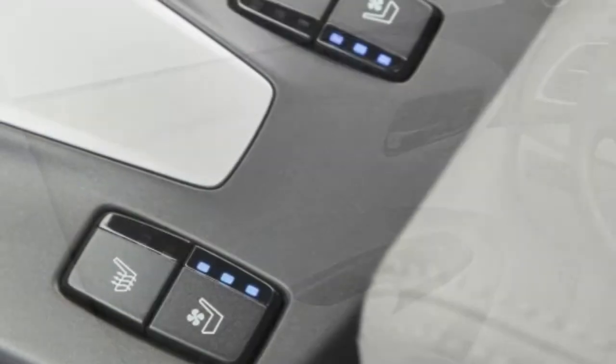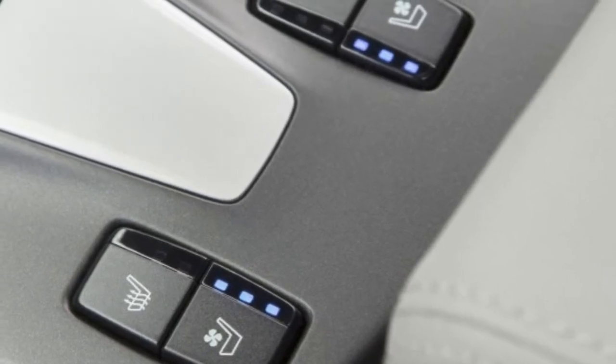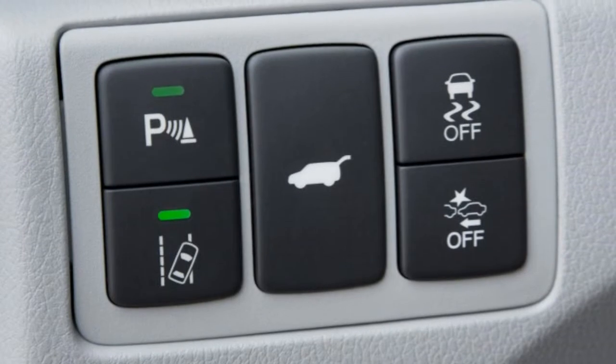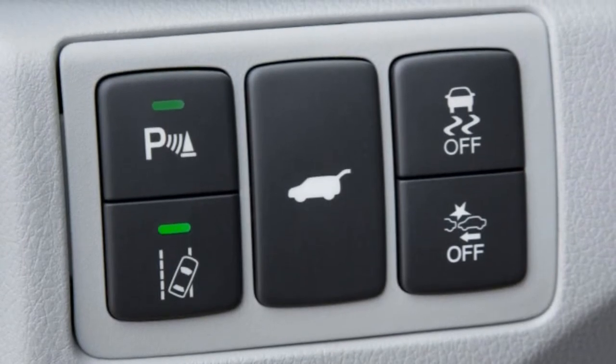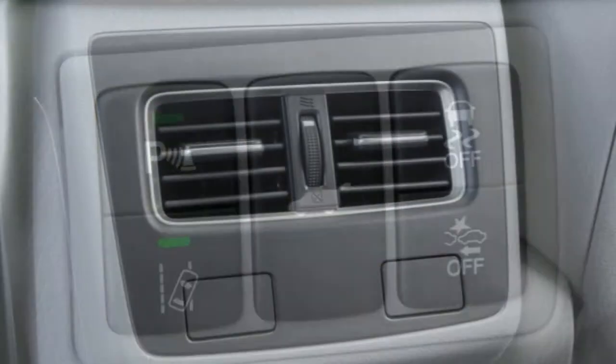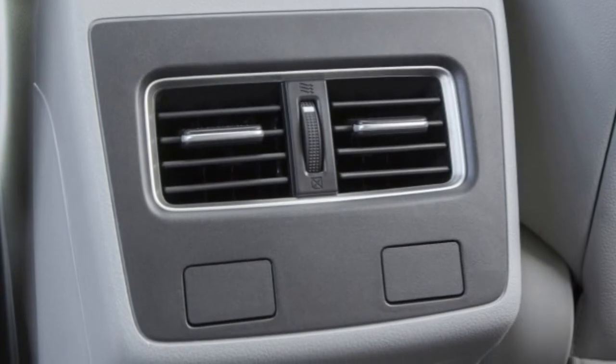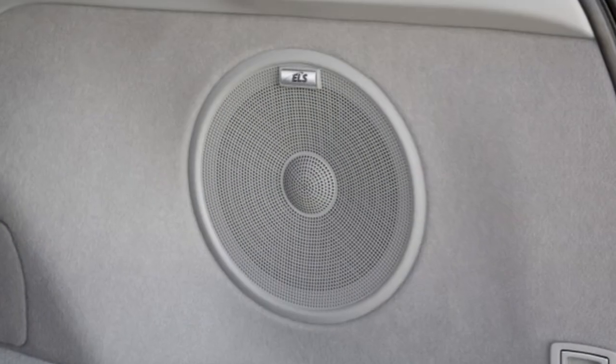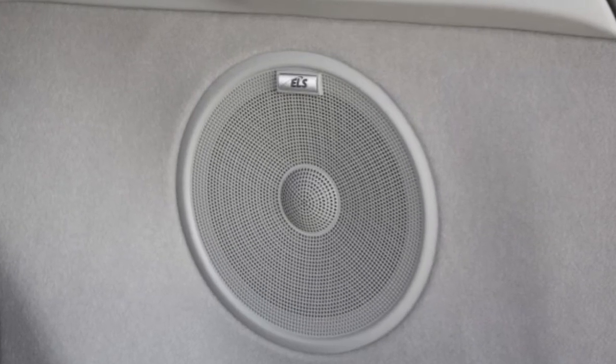The advanced package includes all of the content in the Acura Watch Plus and technology packages plus ventilated front seats, front and rear parking sensors, automatic wipers, auto-dimming side view mirrors, remote engine start and fog lights. Powertrains and performance.